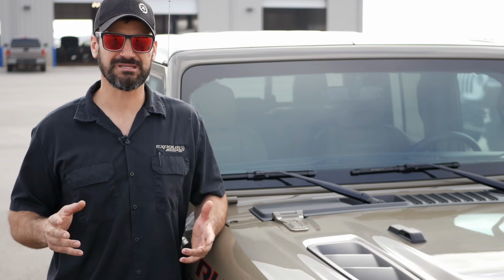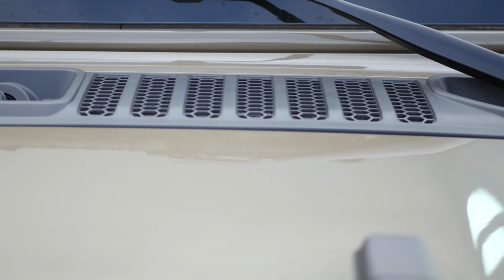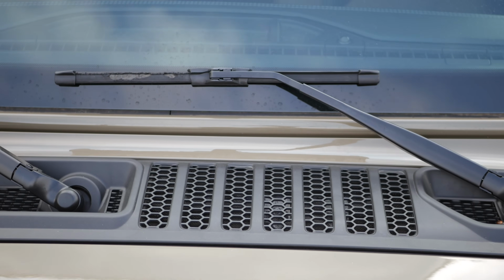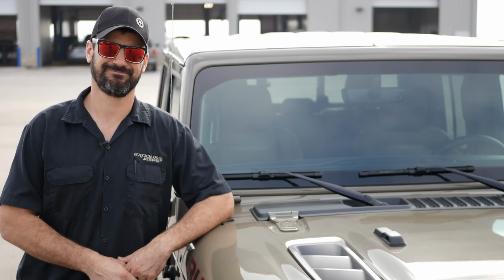As a little bonus Easter egg, I'm gonna go ahead and talk about the 7 slots on the grill. Most people don't know this, but this is the very first Easter egg that Jeep ever did, and you can find it beginning with the TJ.